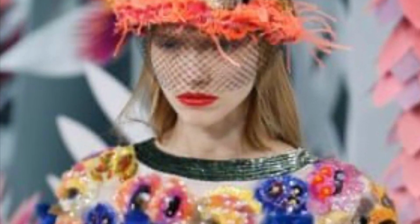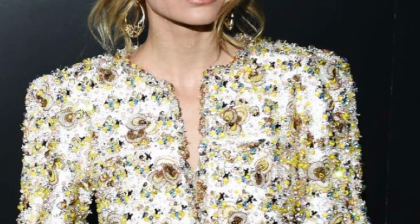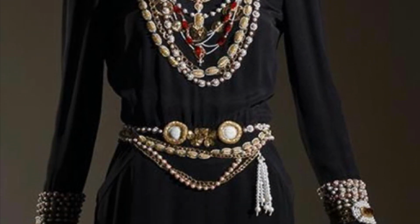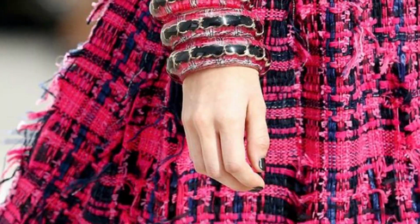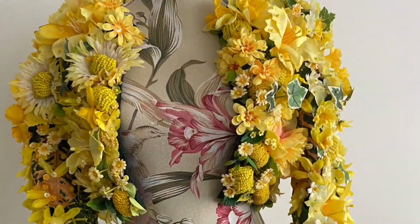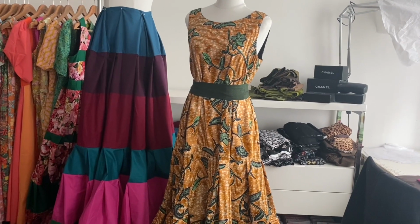Hello and welcome. In a few weeks' time is the Met Gala, and Karl Lagerfeld is this year's theme, designs by him. So I thought I would take a look at Chanel Karl Lagerfeld era designs that inspire my sewing practice and my jacket making. It's perfect. Perfect, perfect, perfect.